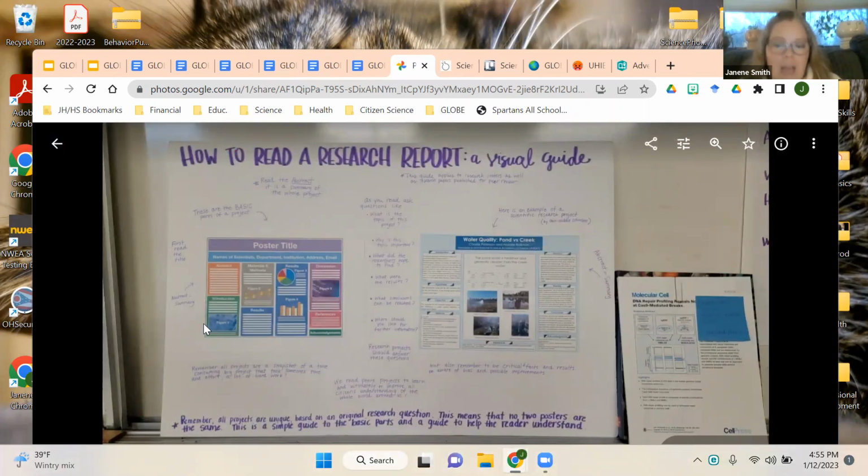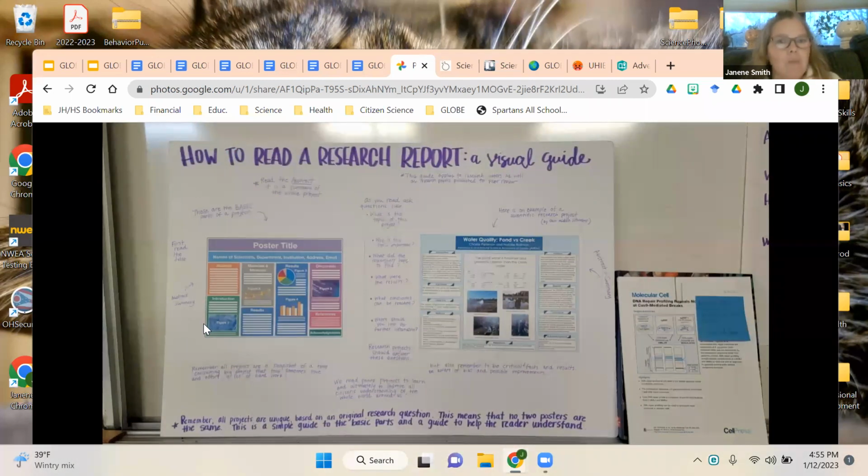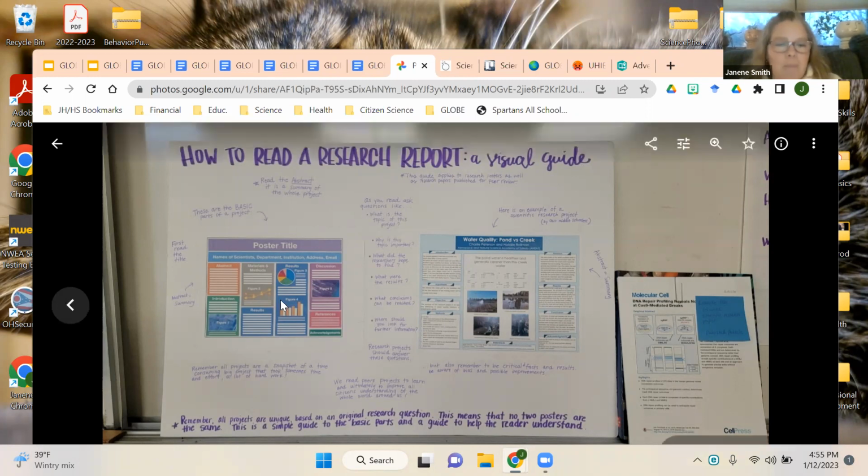One was how to look at research projects. One of the things I was kind of surprised was hard for them to understand was just what's an abstract. It was kind of hard to explain to them that it's just this summary. And so I made this poster that shows the basic structure of a poster, and then I have a poster here that shows an example that's a globe project. When I shared this guide with them, I wanted to make sure that they understood that it doesn't just have to be a poster, but any kind of scientific research paper or anything can be read this way.